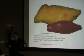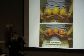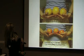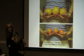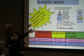Okay, we've seen these before, 5 pounds of muscle versus 5 pounds of fat. You choose, what do you want to be? Use a tape measure. 5 pounds of fat takes up as much as 3 grapefruits. Muscle takes up 3 tangerines. Okay, again, educating them the importance of water, what's acceptable.